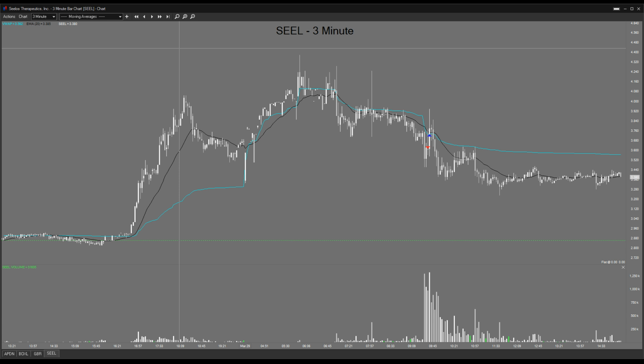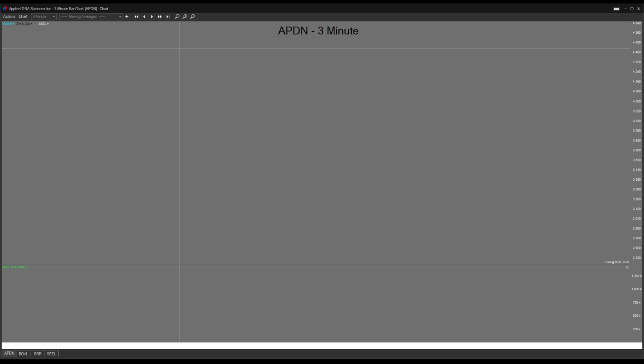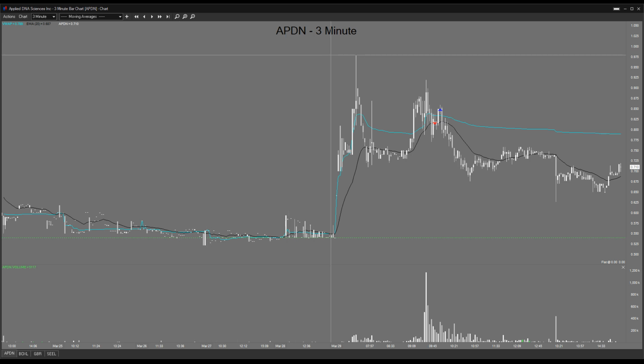The second trade was APDN, which was a very similar trade. Another gap up, fail, sort of pre-market, had this bounce back up just before the open, again washed out. So I wanted to short, looking for a move lower, and once again stopped out. This one was annoying. You take that stop and it literally reverses on you, and then it would have been a nice winner.